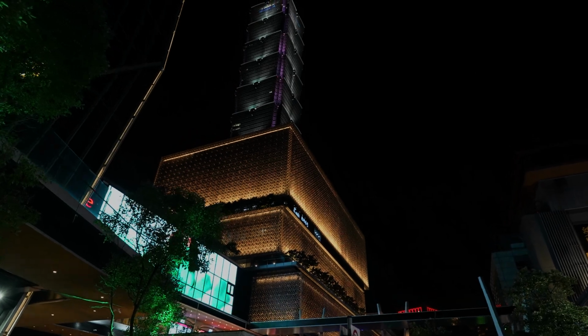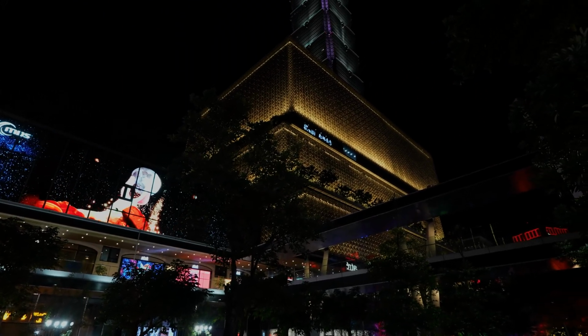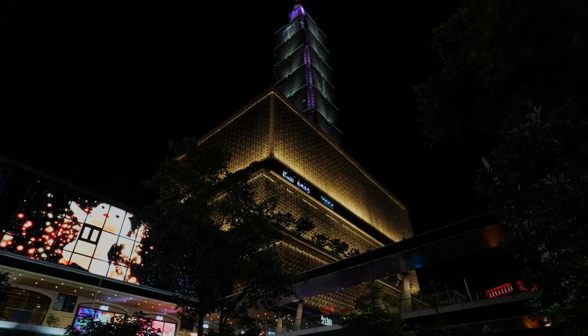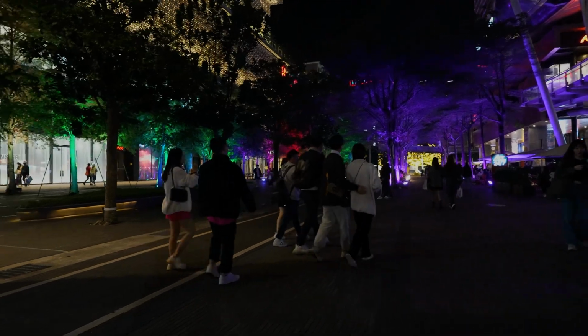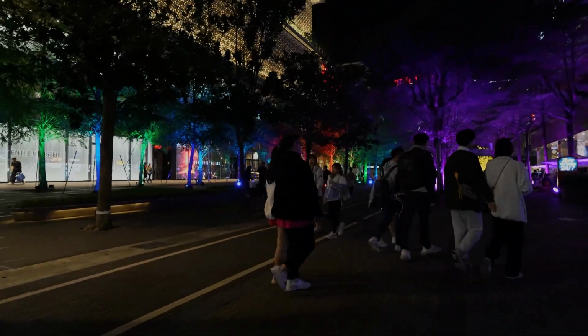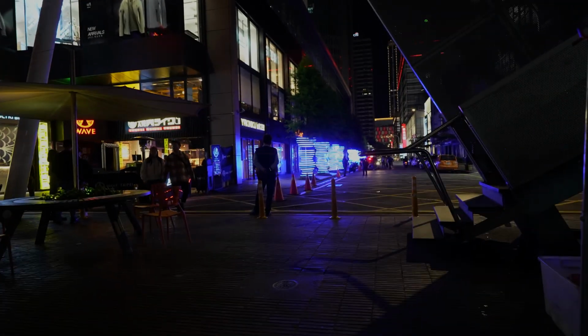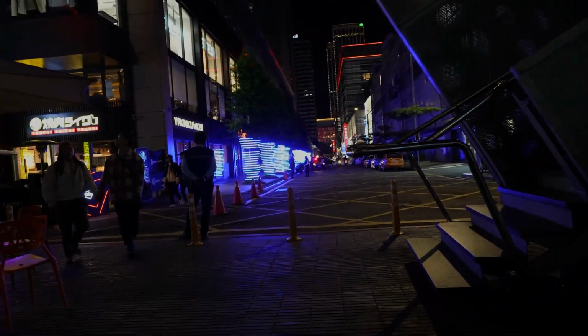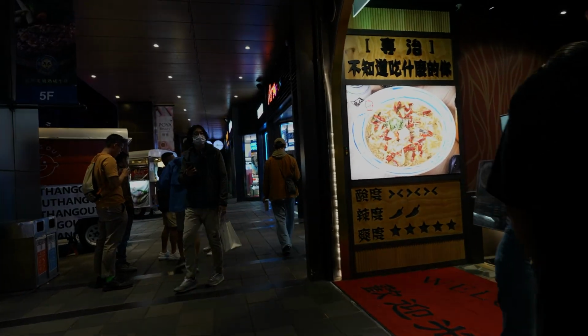So after dinner, you can see here we're walking in the Xinyi District. We're near Taipei 101, which you can see up above. Compared to my last trip, I wasn't actually in the Xinyi District at night, so I'm not sure how much has changed since 2017, but I had not seen any of it, so this was a real surprise to see how lively this district was.